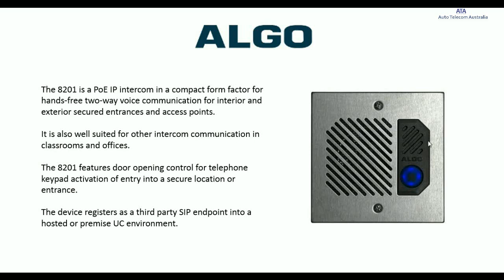It has door opening control on board via a relay, so that the unit is a truly all-in-one unit. You can do the two-way intercom, and then if the phone who answers you dials a security code, which by default on this system is 6, it will fire the relay, which is the dry contact relay, which will open up the door phone mechanism.